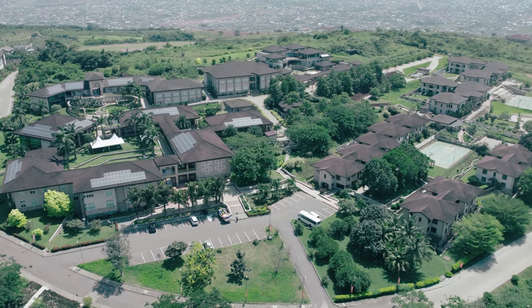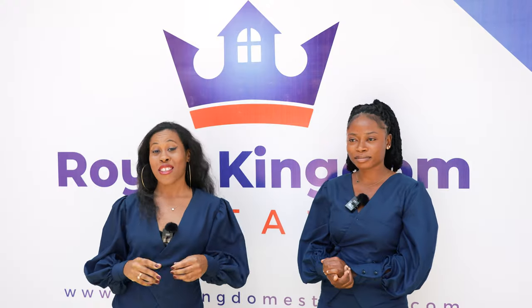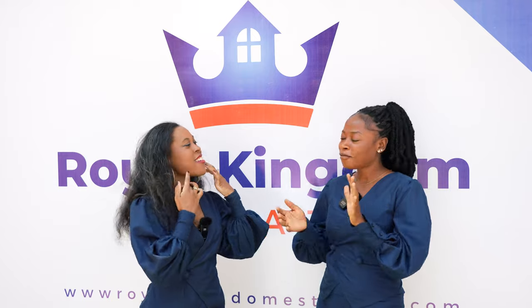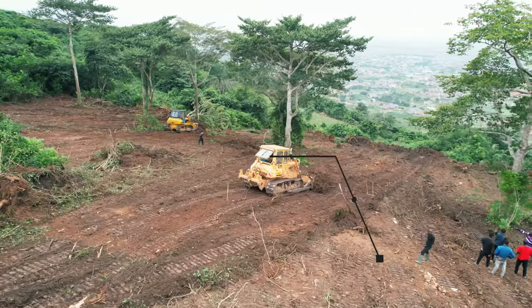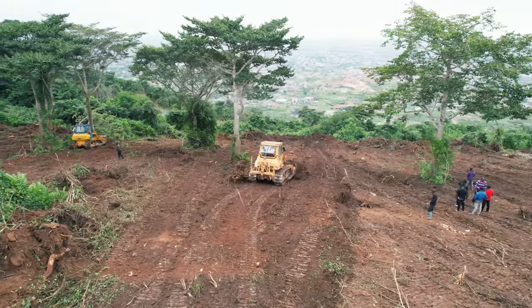It has access roads. I mean, just the possibilities of the view are endless, and not to mention at a good price. So what is the price, Gertrude? Yes, so for all those beautiful things that you just said, it's selling for a cool 200,000 Ghana cedis for outright purchase. Isn't that amazing? It is, yeah.